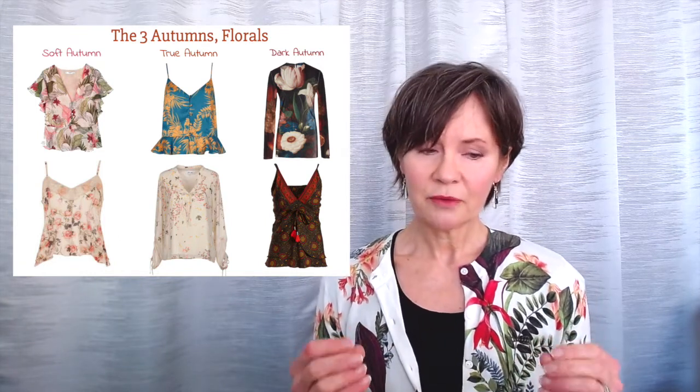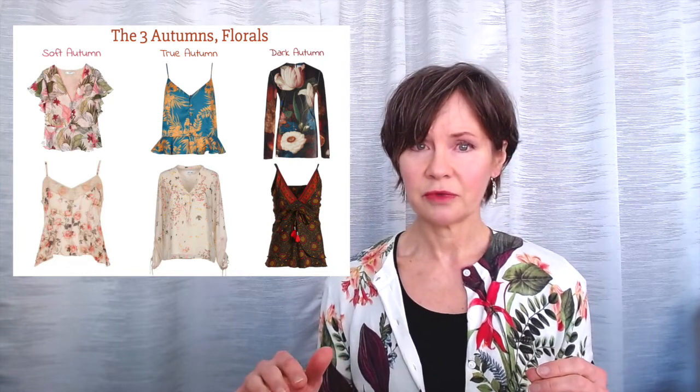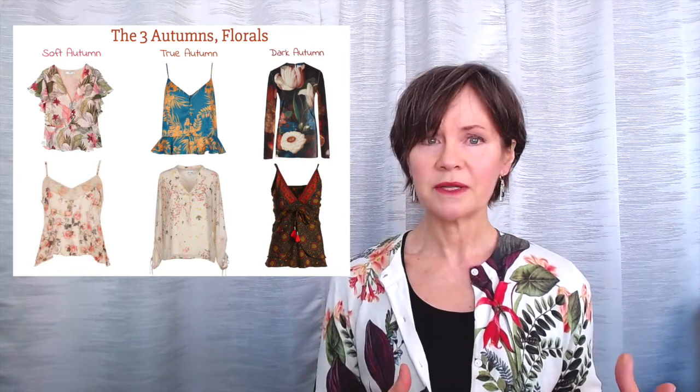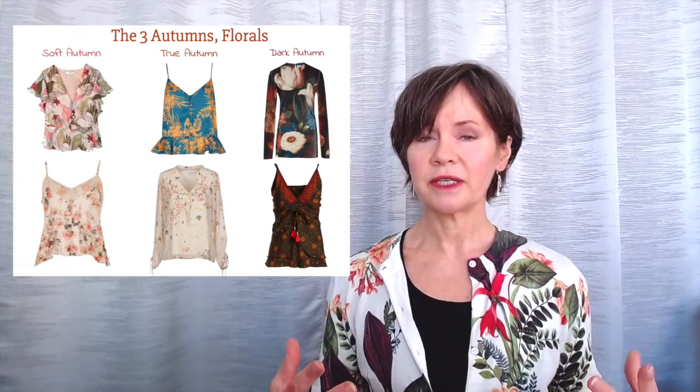Well, you know instinctively that the same woman is not going to wear the tops across the rows horizontally. Let me say that a different way. The same woman is not going to wear the 3 tops across the rows and look equally fantastic. And she's not going to make her clothing look equally fantastic. The woman who wears the dark autumn clothes, when you put them on the soft autumn woman, they're going to take over a little bit, exactly the same way as if you move some of those items over into another column. They stick out, they're too much, they're not enough.